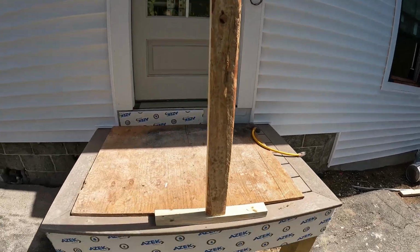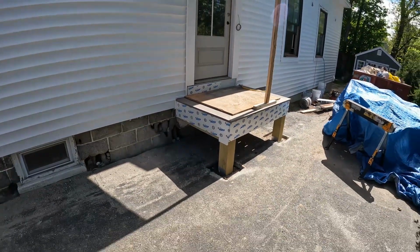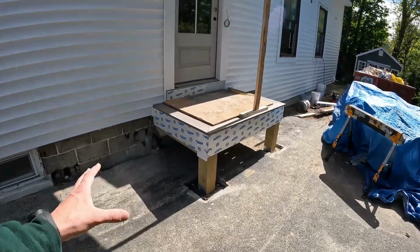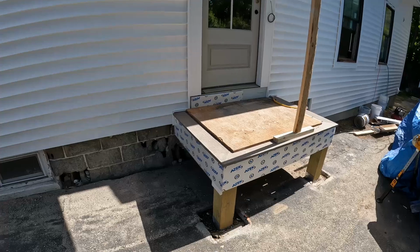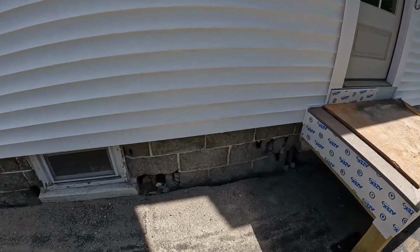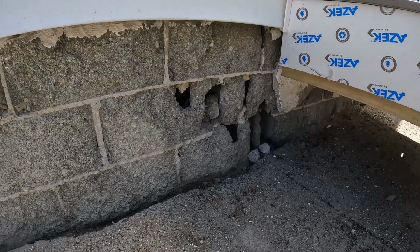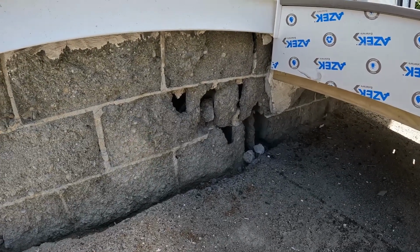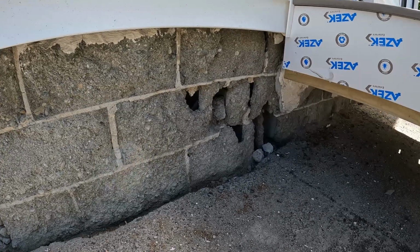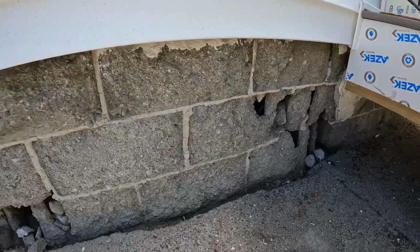But over here we have this little side porch left. We have the stairs framed here. We still have to do the railings and stuff, but the homeowner had a mason come because this old foundation was not in the best shape, and he started poking at it and it was just collapsing. So there is a repair needed here pretty desperately.